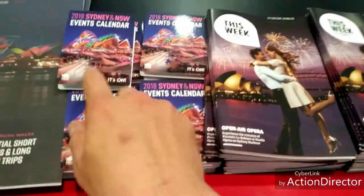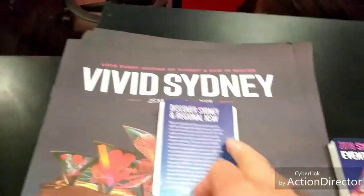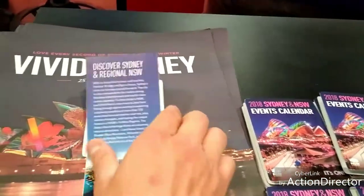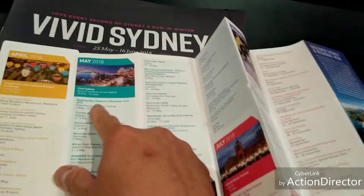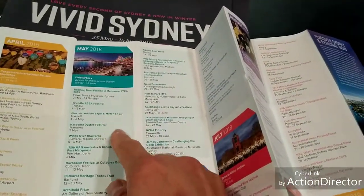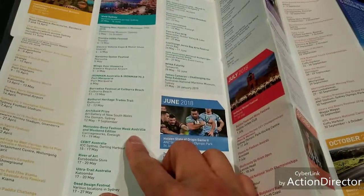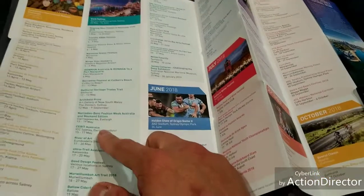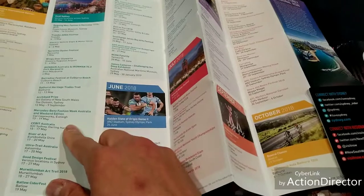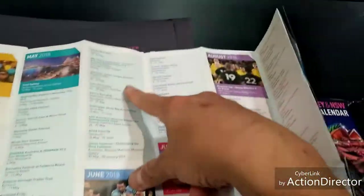And if you want to know the events in Sydney, you can use this one. For example, you can discover Sydney, what you can visit. And also, for example, in this May, what will be happening in Sydney. So there is an electric vehicle expo, and another one, Wings over Illawarra, or maybe CBD. CBD is very famous in Sydney, Australia. It's an IT exhibition, and also there are arts in here, and another one.